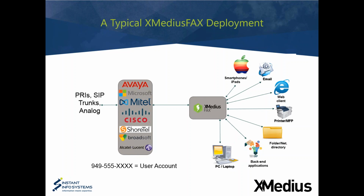You'll see here I've noted, for instance, Avaya, Cisco, Mitel, Microsoft, ShoreTel. We go to excruciating lengths internally to maintain our interoperability certifications with these telephony vendors. Again, it's highly important to us because of that T38 stack. We want to make sure we can talk efficiently to these systems. So, as an example, we are absolutely current with our Avaya Communication Manager and IP Office certifications.